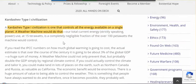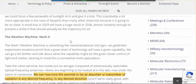You know, this here, the Kardashev Type 1 civilization, sorry. If you want to do some research, there are videos where people are talking about this Kardashev Type 1, Type 2, Type 3, 4, 5, these civilizations. The Type 1 civilization is one that controls all energy available on a single planet. A weather machine would do that. Now, did he? I don't remember him saying that in his talk, but it's in the transcript.